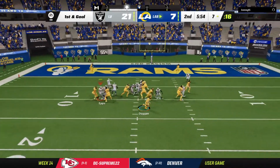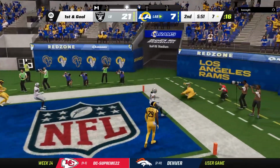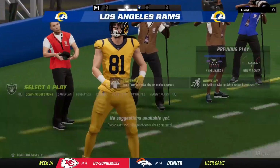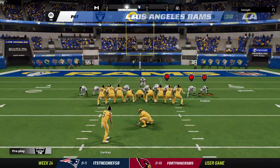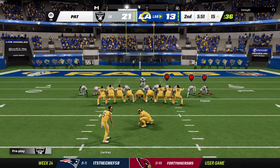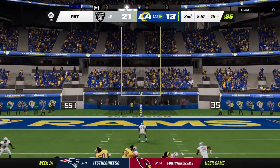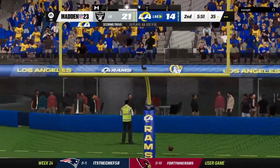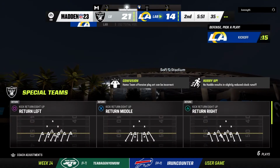Off the play fake. Dugan. And it's complete. He's got it in the end zone. Touchdown, Rams. A 7-yard touchdown grab. And the Rams have cut it back within a score. Extra point up and good by Garibay. And they're back within a touchdown at 21-14.